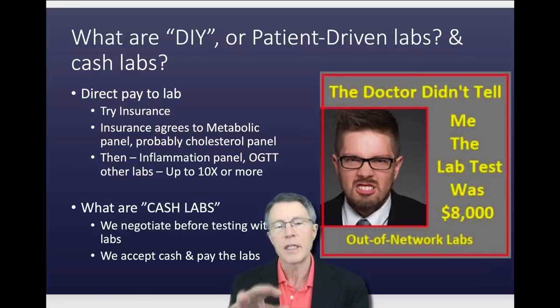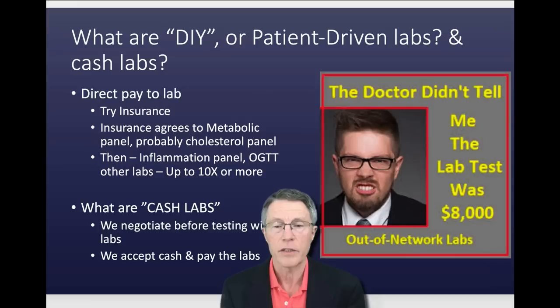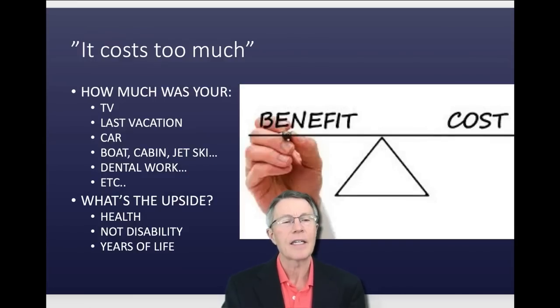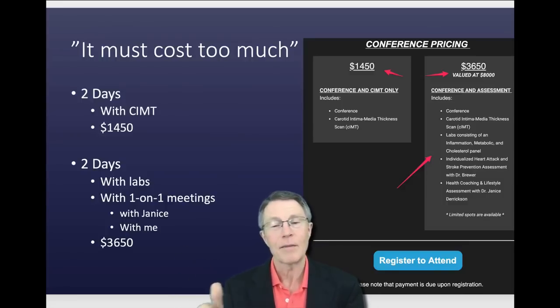And that's what we're doing with this event. That's what we did with the Healthy Life Summit event. We negotiate the prices with testing prior to the testing with the labs. We'll then accept cash from you, and that's the cost that we discussed. So again, we are actually starting to do cash labs again. We've done it with less than half a dozen patients, because it's an accounting nightmare.